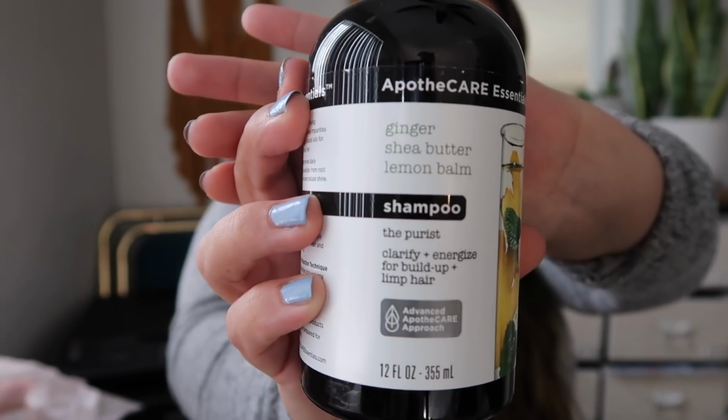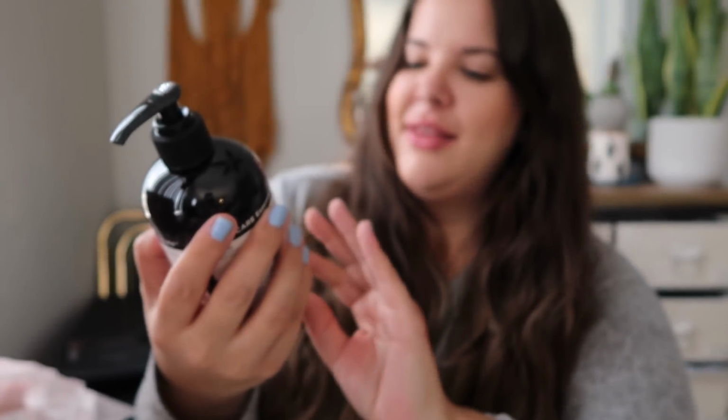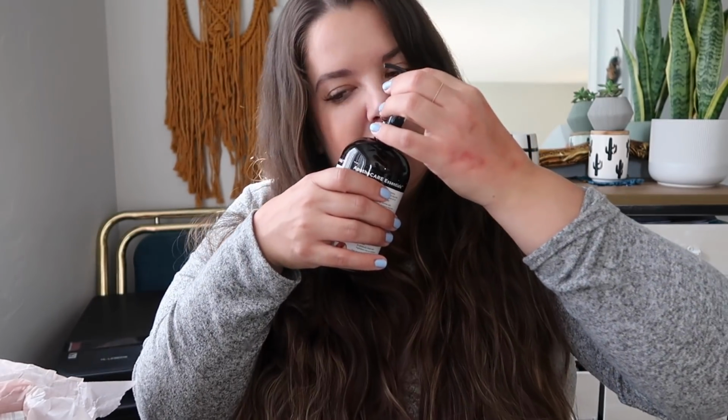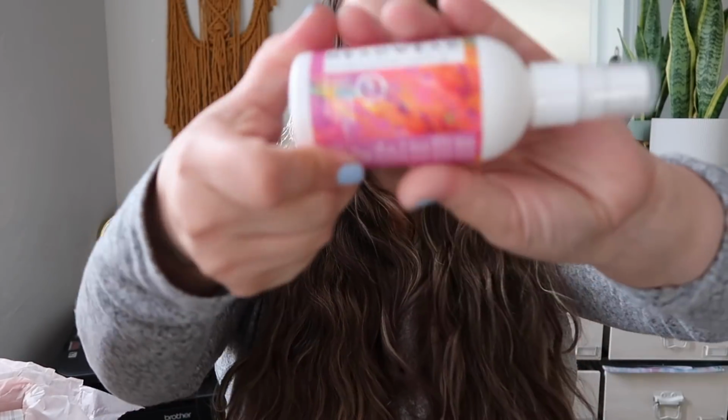It looks like it's Apothecare. And this is a shampoo. So they sent a shampoo and a conditioner. It's not the same as this, but this is ginger, shea butter, and lemon balm. Oh, that sounds awesome, doesn't it? That smells so expensive.